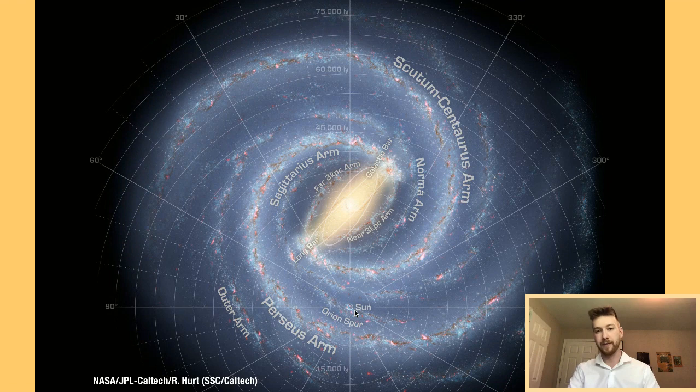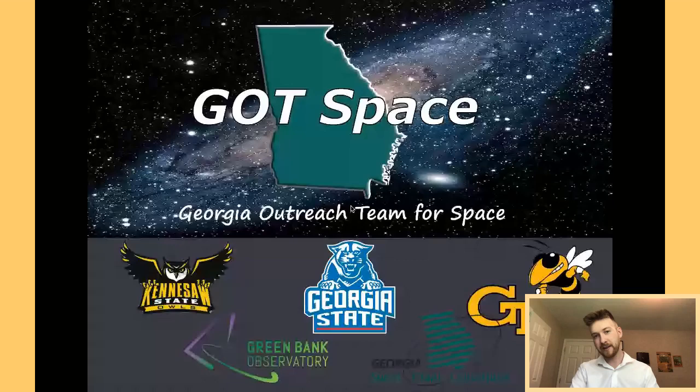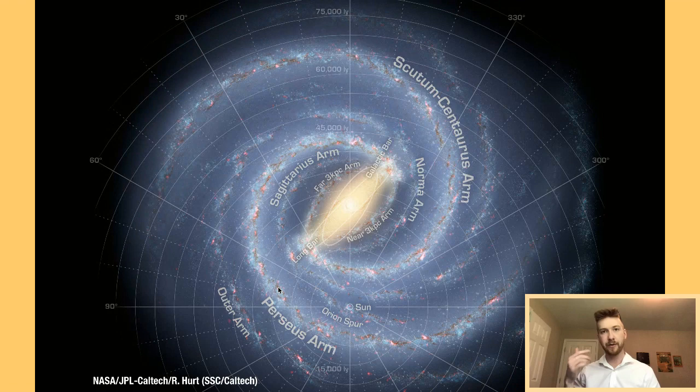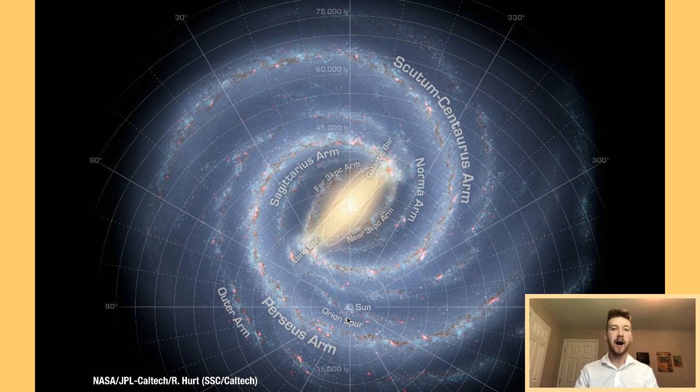That's about 25,000 light years away from the center. And so in order to image something that's here, we need to look through all of this galaxy in order to see what's in the center. That's why we use radio. Radio can travel through all that stuff. You can still hear the radio in your car, whether it's day or night, cloudy, sunny, whatever. But it still gets influenced by how much stuff it needs to go through in order to get to us. And so there's a lot of obstacles that get in the way of us imaging the center of our Milky Way.